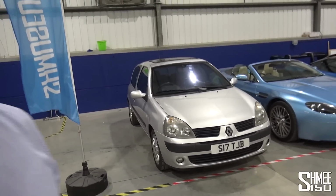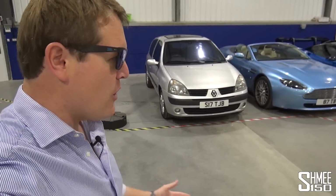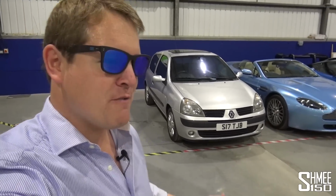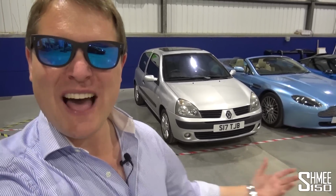But of course, that freedom that comes with the first car, and I'm sure many of you can relate to this. When you have your first car, it's the first time you can go somewhere on your own, the first time you could go on a road trip, and in fact, that's what the Clio was for me as well. The first time doing anything with that level of freedom.